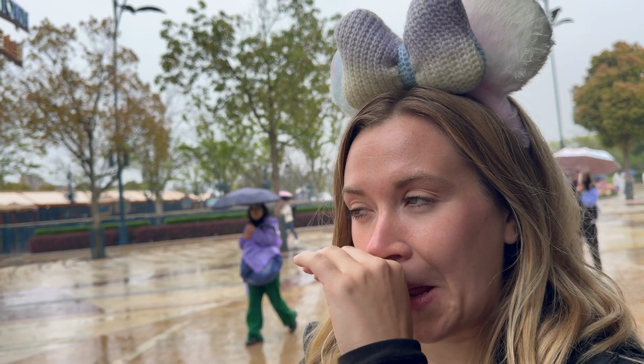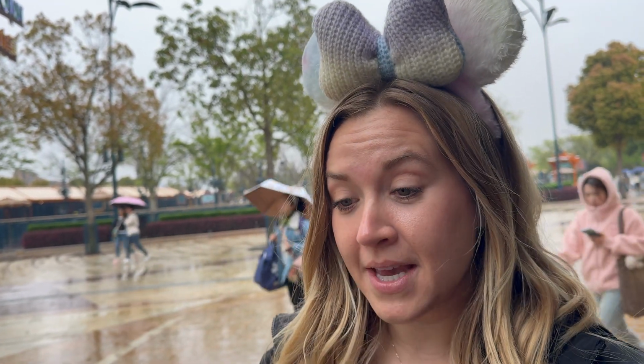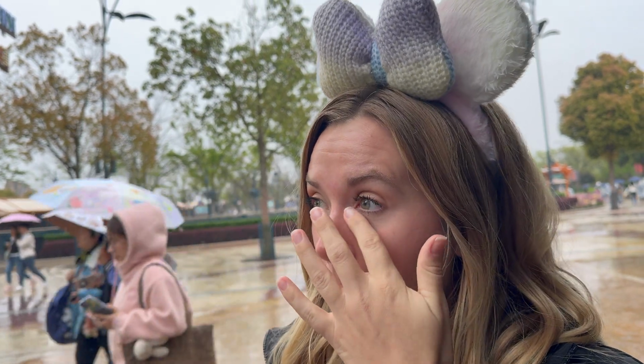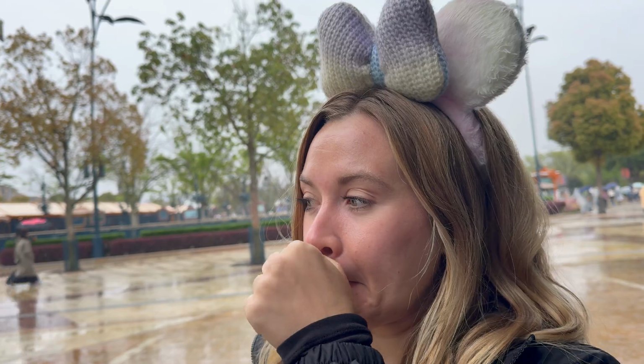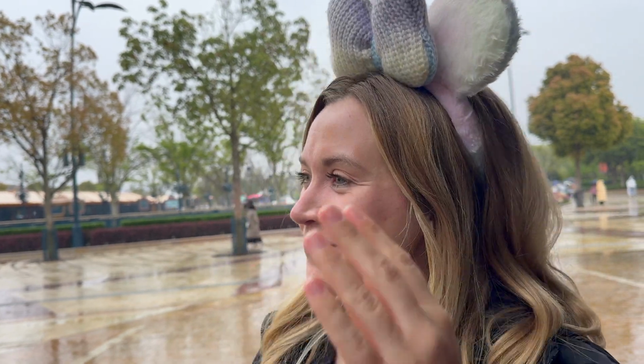There were people selling ponchos at the entrance, like non-Disney folks. I didn't ask how much they were because I don't have cash, so they probably are cheaper than $20, but we have no cash, so we're just gonna get wet. We're just gonna have a wet Disney day. Hopefully my ears don't get ruined.